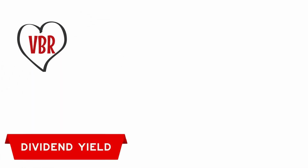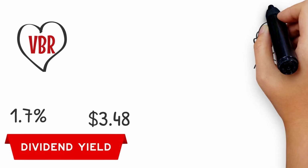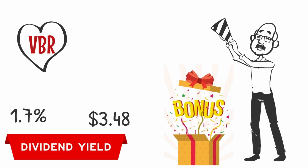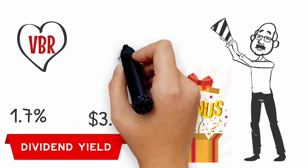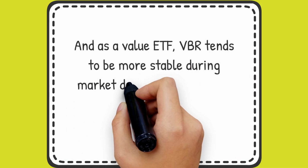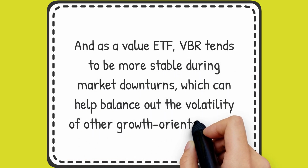One thing to love about VBR is its dividend yield of 1.7%, paying an annual dividend of $3.48. While you're here for the potential appreciation of undervalued small-cap stocks, that dividend is a nice bonus, offering income as well as growth. And as a value ETF, VBR tends to be more stable during market downturns, which can help balance out the volatility of other growth-oriented funds.